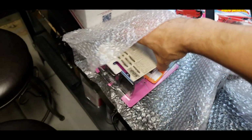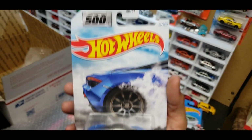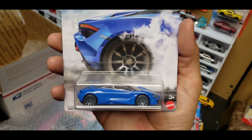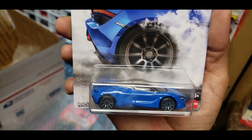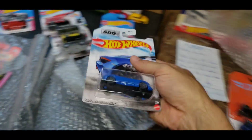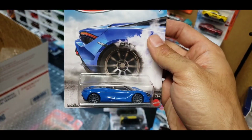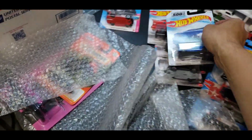Oh man, what else do we got right here? Of course, he threw in another McLaren 720S out of the factory 500, and you guys already know that I did not like this cast because of the lack of detail. But now that I have a second one, mainly a second one of all these, I can release these and detail them the way I want. So thank you so much for sending me that.